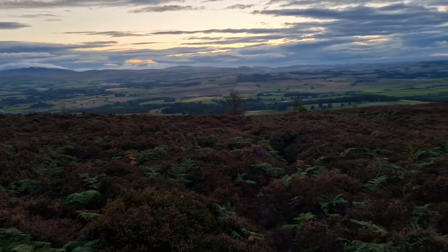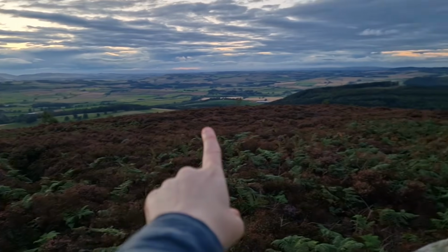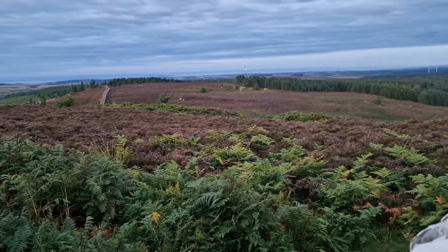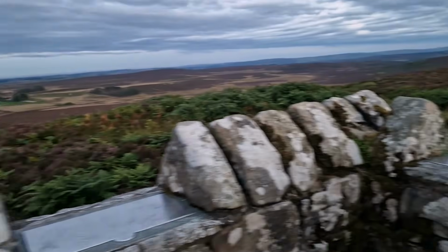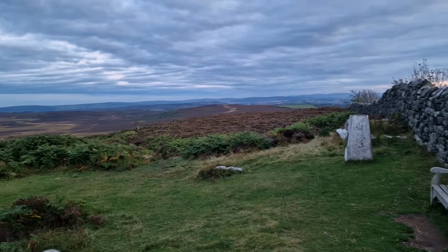So from the air, it's very apparent where the wall is. I think I can roughly see the edge there as well. But we're not gonna walk around the wall as we sometimes like to do, because it's just pure heather.